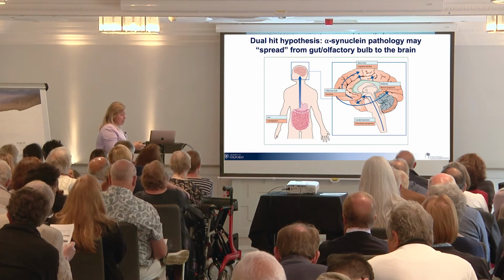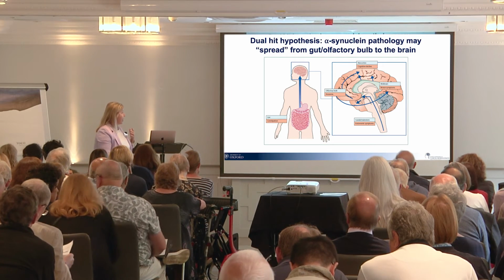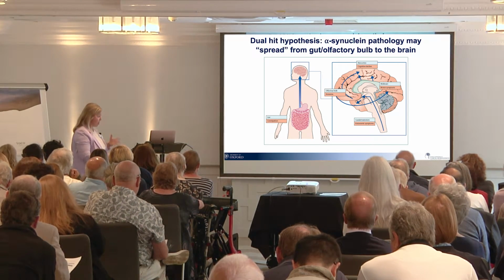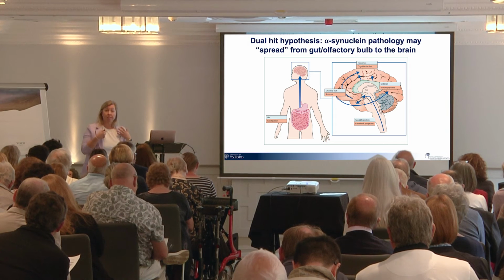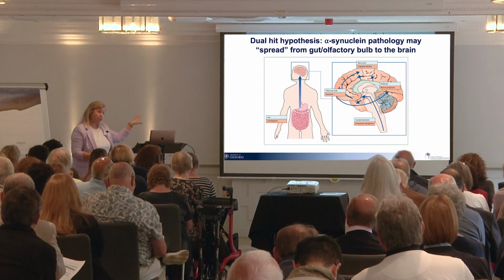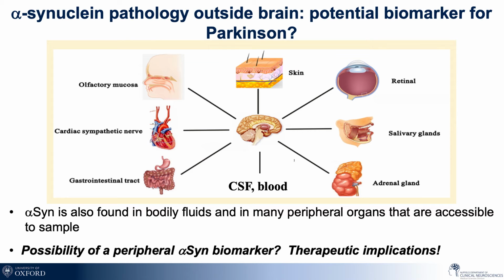Now, another important thing to understand is that alpha-synuclein doesn't only exist in the brain, it also exists in the gut and other peripheral systems and biofluids, such as CSF and blood. And it is considered at the moment, with this dual hit hypothesis, that the alpha-synuclein pathology could actually spread to the brain either through your olfactory bulb or through your gut, through the vagus nerve. But again, there's a lot of experimental data to show this, so animal models, but the human data is still something that needs to be established.